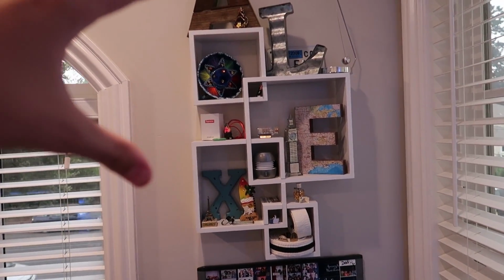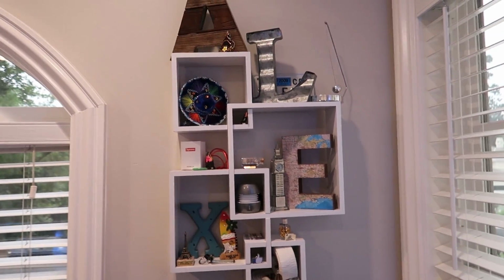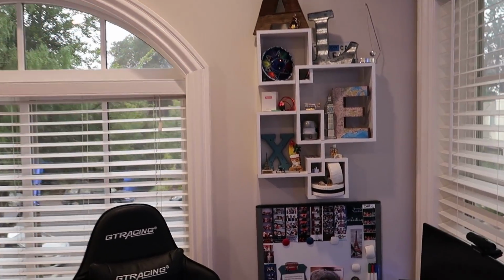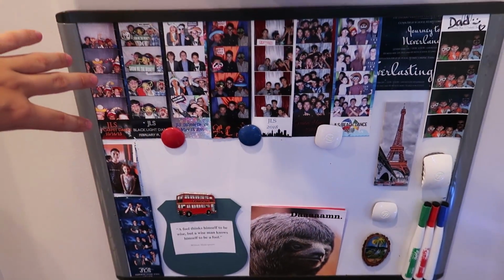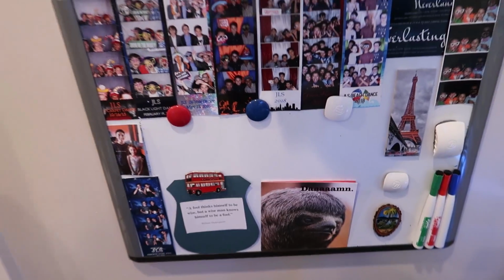Also, it does add a great backdrop for some YouTube videos that are filmed in this direction. It is my name spelled out in these letters, and then a bunch of little souvenirs and trinkets I find around places that I think look cool, and I just put them here, and it just gives a good vibe, and I really like it. And underneath that is my whiteboard. Nothing's written on it now, but I just store all of these photo booth pictures, and whenever I have stuff due, I remove these things and just write on this.